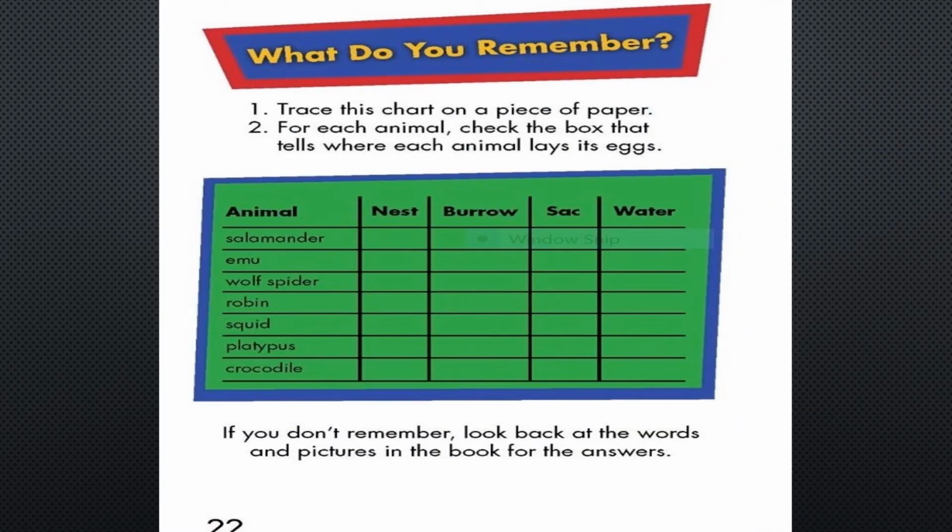Boys and girls, we are going to do an activity now called What Do You Remember? I want you to take out a piece of paper and a pencil, and on that piece of paper, I want you to copy this chart over here. On this chart, it has a list of animals, so I'm going to read the animals to you. So you have salamander, emu, wolf spider, robin, squid, platypus, and crocodile. For each of these animals, you are going to check the box that tells where each animal lays its eggs.